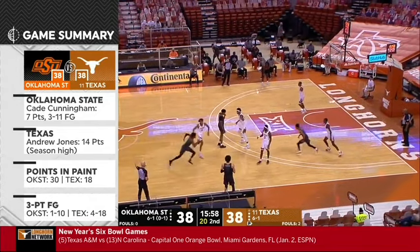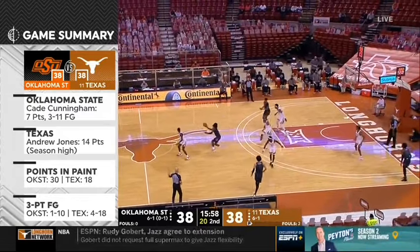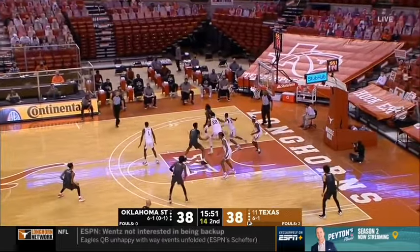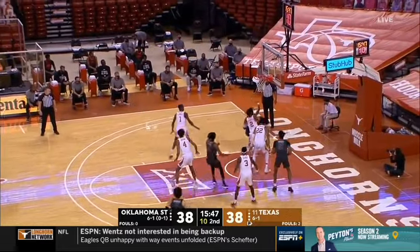That's been the story for OSU when it comes to scoring the basketball, Lowell. Just one of 10 from outside, 16 of 36 overall, so you can do the math. They've been much, much more efficient, and it's not mid-range shots. It's either the three-point shot or dunks and layups.